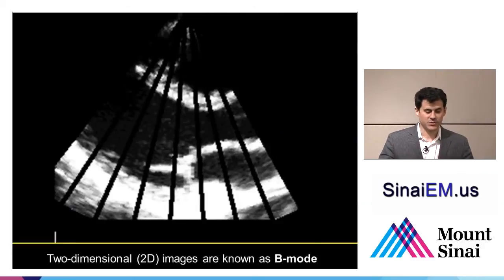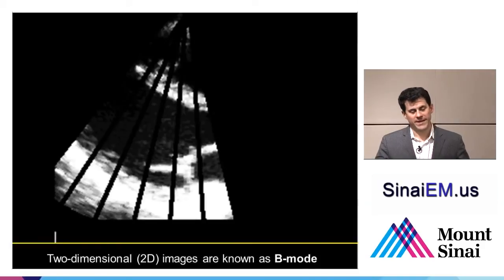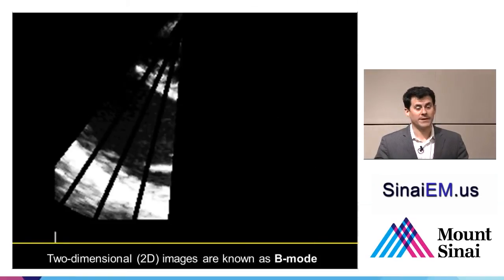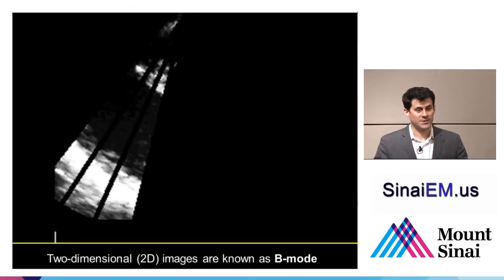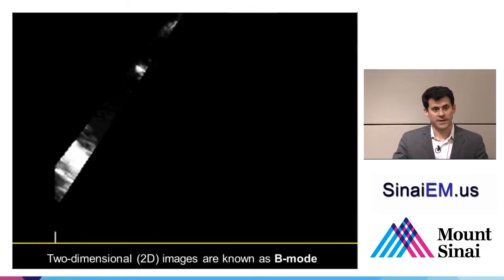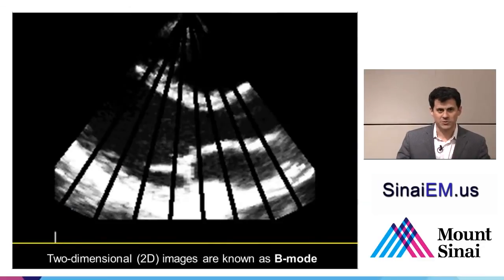And here we can see individual lines that are generating an image being fanned back and forth to create a two-dimensional image. The two-dimensional images here are based on the brightness of the returning echoes, how loud the sound is that comes back to the ultrasound machine, and that's why it's referred to generally as brightness mode or B mode. It's also referred to as two-dimensional ultrasound, which is probably the most useful ultrasound.